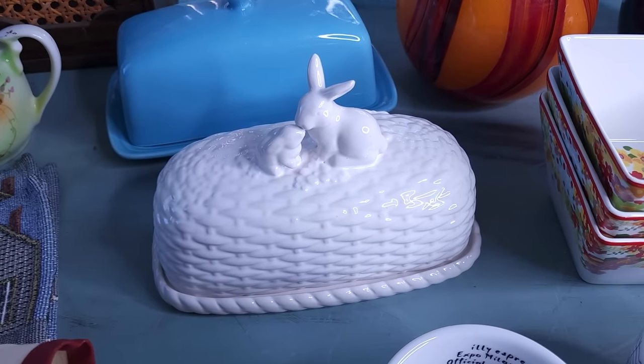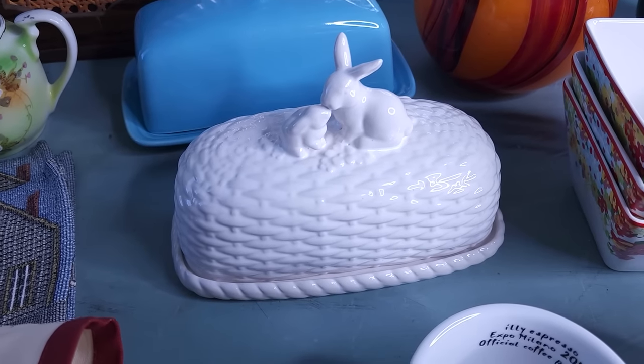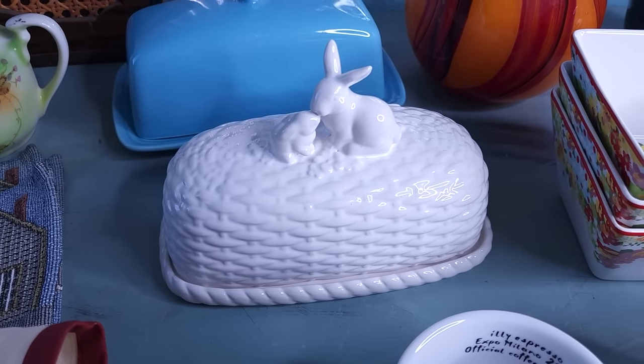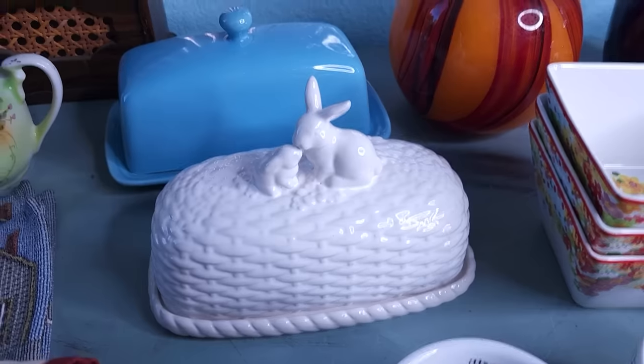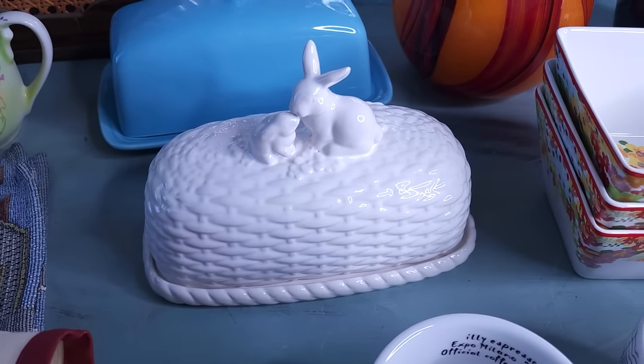Now, here is Bunnies, which probably will be easier to sell as it gets closer to Easter. But nonetheless, people do love bunnies all year long. This one's $15 to $20. This one's $40 to $50.